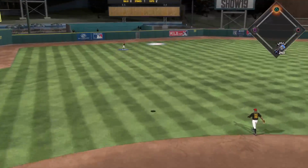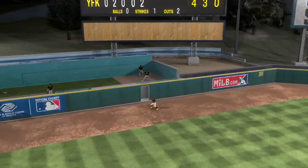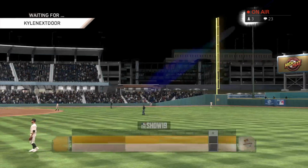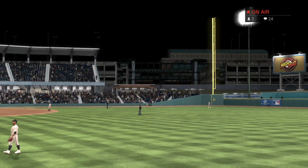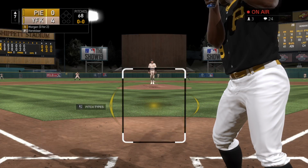Pretty well struck high and deep to left field. Back goes Betts at the track, and he makes a nice catch on the track. Now back to the top of the lineup, stepping in, Joe Morgan.